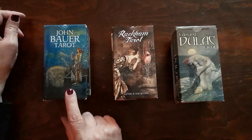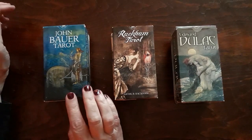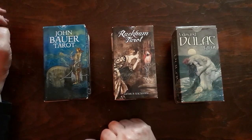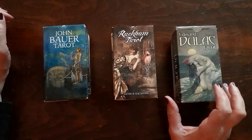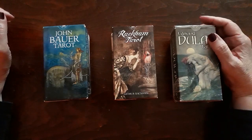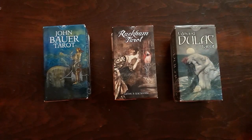The first one I got was the John Bauer. That was about 2 years ago, maybe. And then shortly after that came out, maybe 6 months later, the Rackham Tarot came out. And then lastly, just recently, the Dulac Tarot came out, the Edmund Dulac Tarot. Now, these are all decks from Lo Scarabeo, and they're all illustrator decks from the early 1900s.